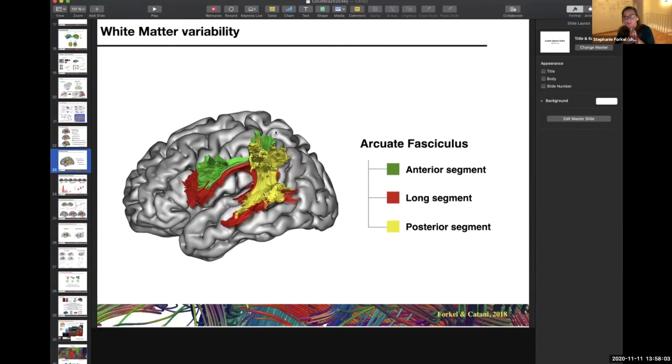They're also easy to segregate when you look at the tractography, because the long segment runs more medial in the brain, and the anterior and posterior segments run more lateral, which is a general organization of the brain. The longer the connection, the deeper it usually runs.